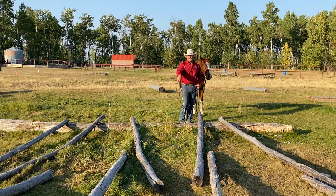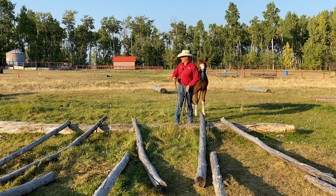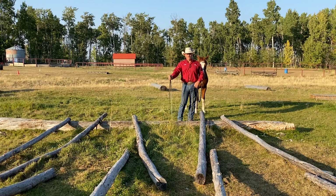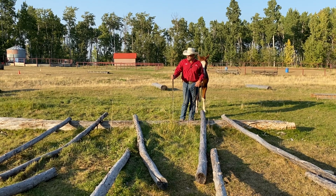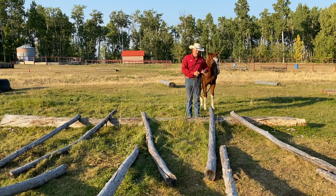Okay, so we're still sticking with our what to do with a yearling series, and they're out in the playground here at the horse ranch, and they've got all kinds of different obstacles and stuff. And there's certain obstacles that you can ask with these young guys. It's not going to hurt them at all. They're still growing, they're still developing, so you don't ask anything too tough of them. But he sure enough can walk through here.